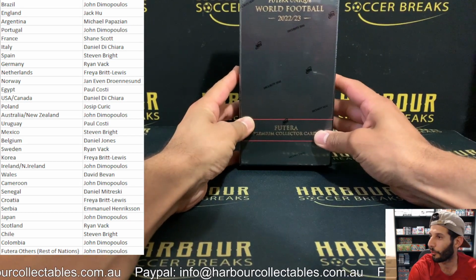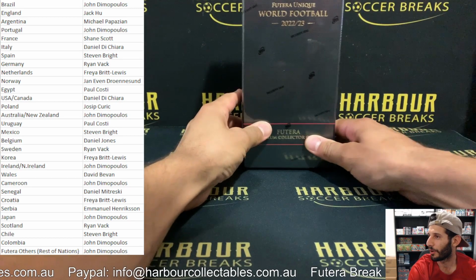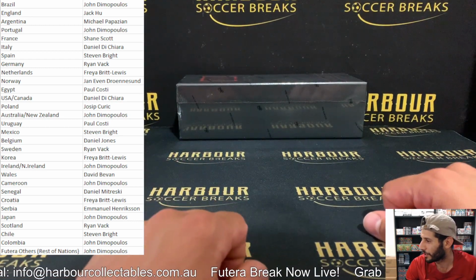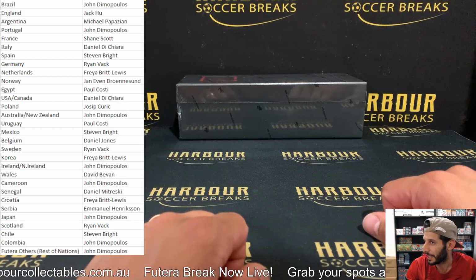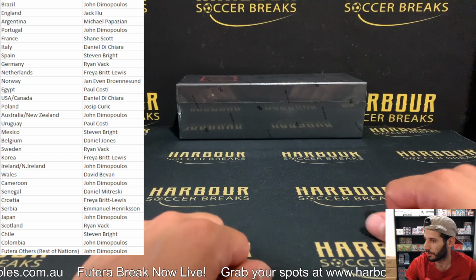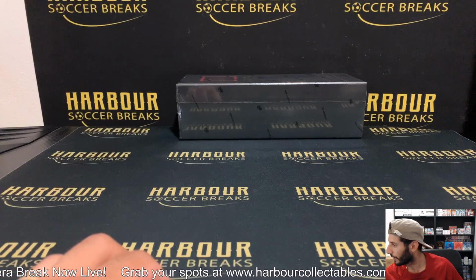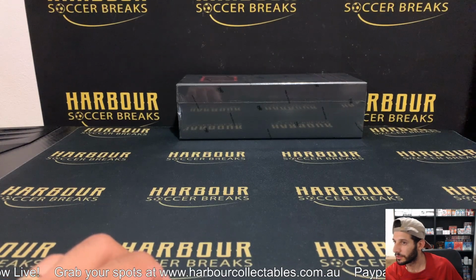We are doing one display box. I can't really see it, but there it is. One display box of Futera Unique World Football 2022-23. Really appreciate everyone jumping in on this and filling it as fast as we did. It's a PYT break. You'll see your spots there on the left, and we'll drop that down now and refer to that as we break. Let's do it.